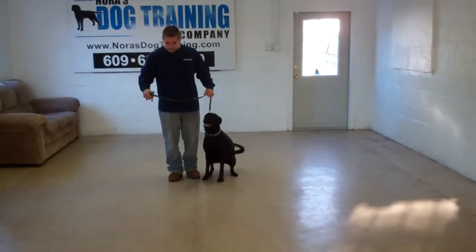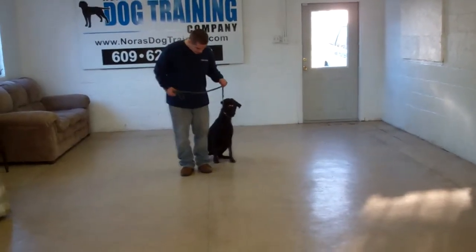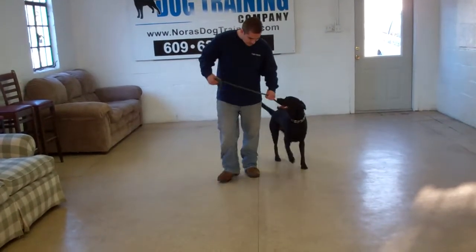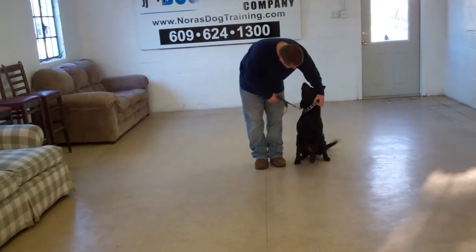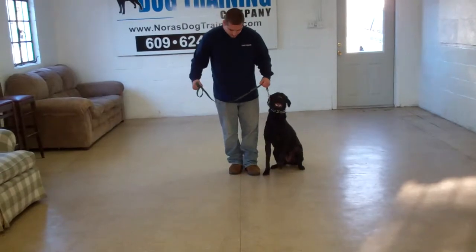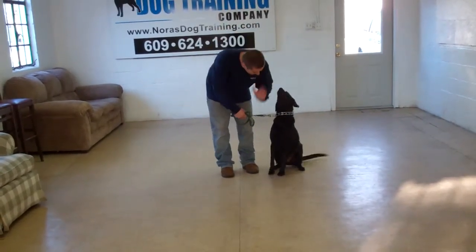Now we're going to set up for our down commands, and we have 2 of those. We have down from a heel and down from a distance. The first exercise is going to be down from heel position. Barry's going to use the open flat of his palm straight down toward the ground and the one-word command to down. Down.